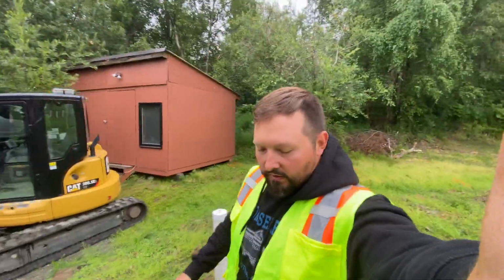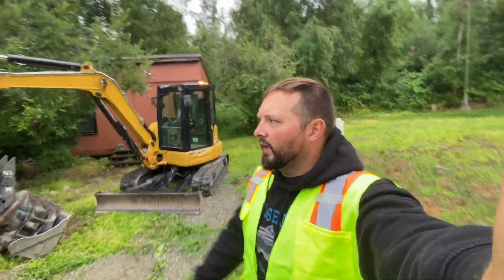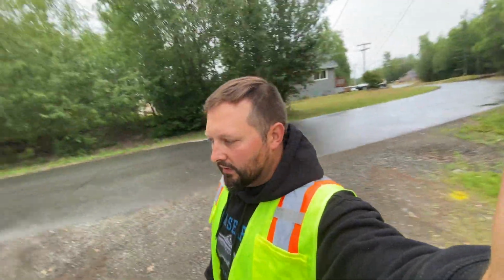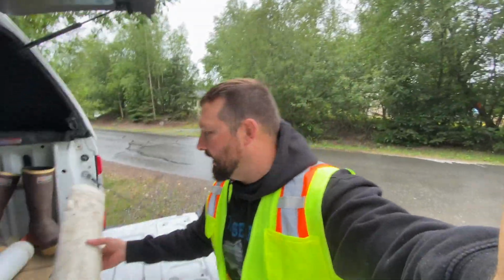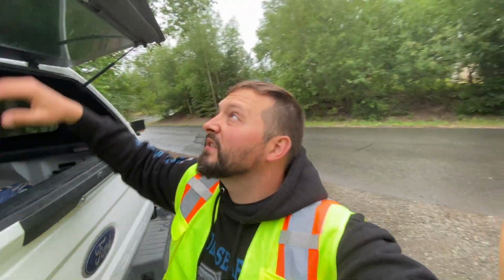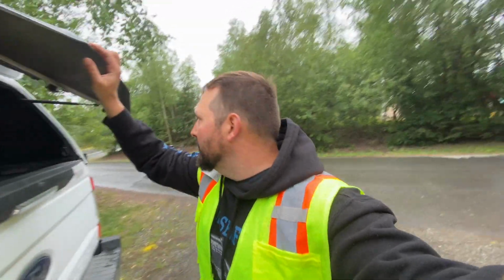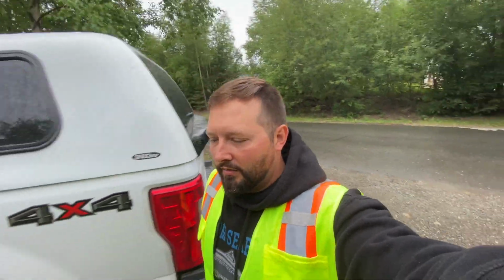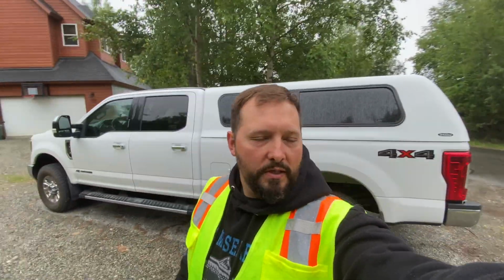All right, so today Mariah and I are gonna final grade this property, make it beautiful and get it ready for landscaping. Rain a little bit. This is a normal feeling Alaska day. A little drizzle, it's 70 degrees out probably. This feels like home to me, not that hot weather from somewhere else besides Alaska.